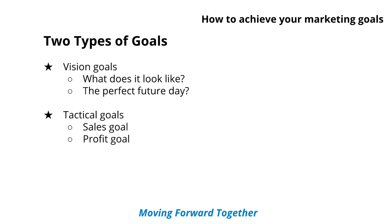What ideal experience or relationship do you want your customers to have with your business? Describe a perfect future day at work for you when you've achieved that goal. Compare that to now. What needs to change? Step into that future self. What do you need to do to make up that difference between yourself of yesterday and your future self?